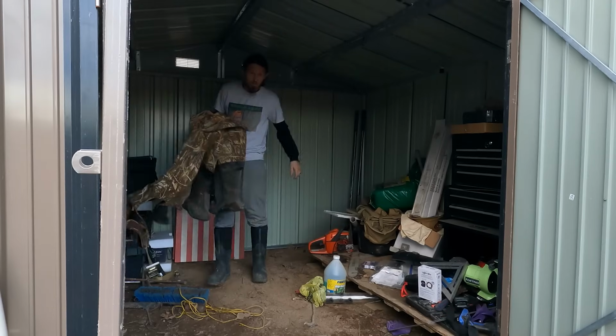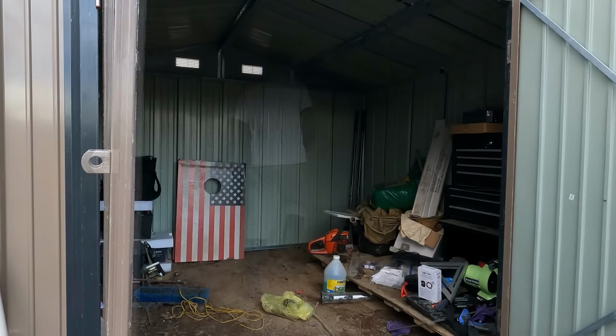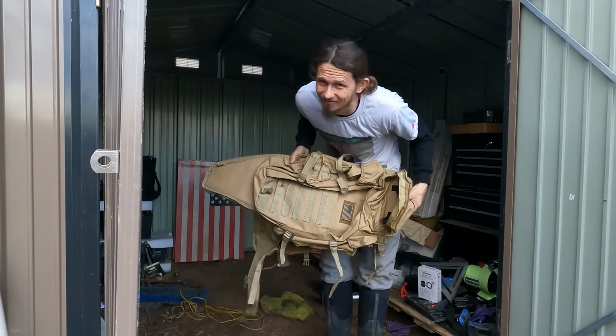Uh-oh, the waders. Dude, shout out to Tim with Ridge Life. Go Ridge Life. Whew. This thing came in so handy when I took it fishing.